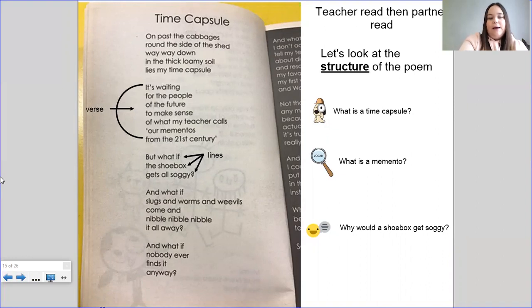This is Time Capsule. On past the cabbage round the side of the shed, way down in the loomy thick soil, lies my time capsule. It's waiting for the people of the future to make sense of what my teacher calls our mementos from the 21st century. But what if the shoebox gets all soggy? And what if slugs and worms and weevils come and nibble it all away? And what if nobody ever finds it anyway?